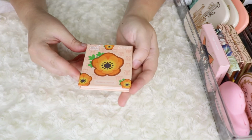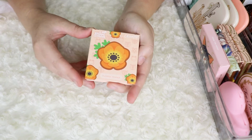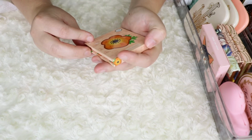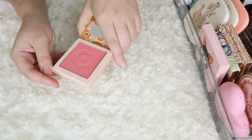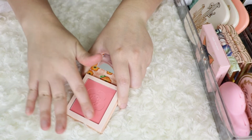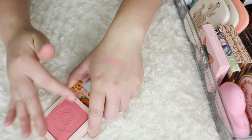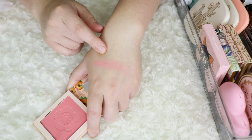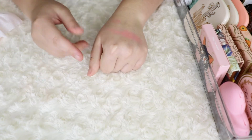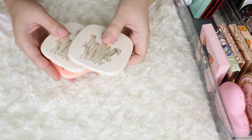Then I have one here from their Animal Crossing collection, and this is in the shade Flower Tender. I really like this shade. It does have some shimmer in it, but it's not too overpowering. It's just a hint of glow. But again, super pretty shade. I'm sure these all look very similar, but you know, this is what I like shade range wise.